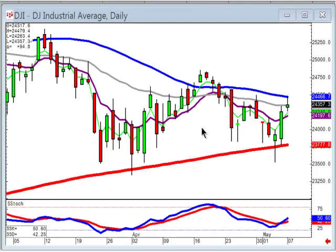Good evening, everybody. All right, tonight let's spend a little bit more time on analyzing what the overall market is doing, which has a reflection on what type of charts or what type of positioning you want in your portfolio.